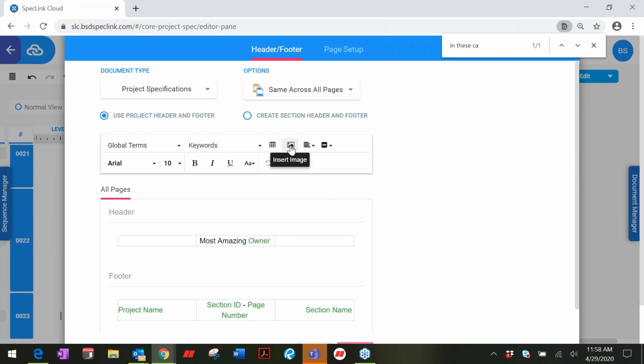So new, you can insert an image. So if your university or whomever has a logo they must have, you can add it. There are different fonts. There's bold. You can change this to include a row or a column. You can edit the table size and style. Thinking of the things that will show up, our typical header has the project number here, which I would add as a global term, and it has the section number over here, or section name over here.